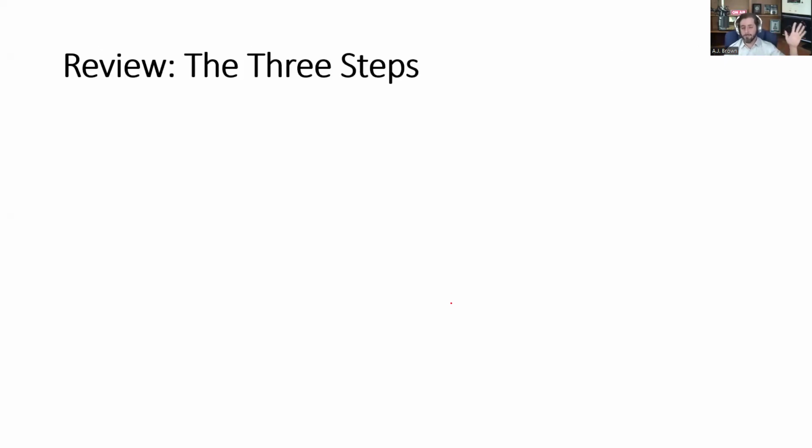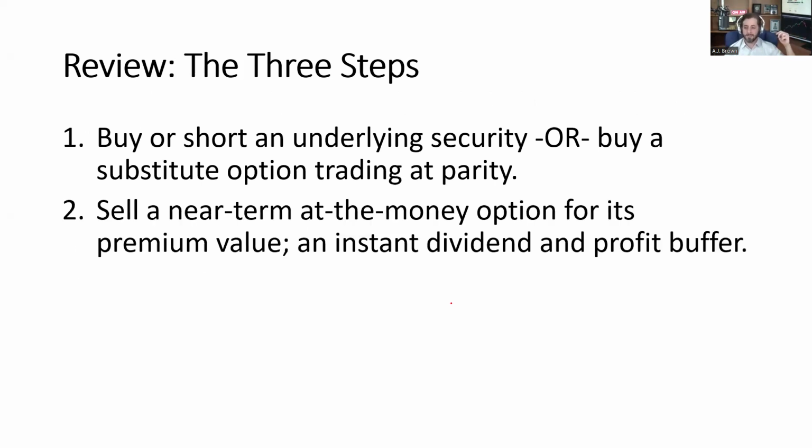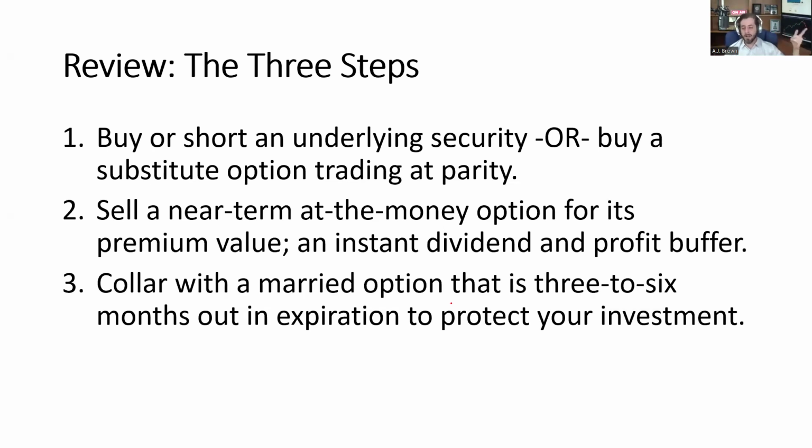So let me just review for you because, again, I'm running out of time. The 3 steps. First of all, you're going to buy or short an underlying security, or you're going to buy a substitute option trading at parity. One of those 2 things. Step 2, you're going to sell a near-term at-the-money option for its premium value, get an instant dividend to profit buffer, and you're going to collar that with a married option that is 3 to 6 months out in expiration to protect your investment. If you're doing this electronically, screenshot this particular slide.